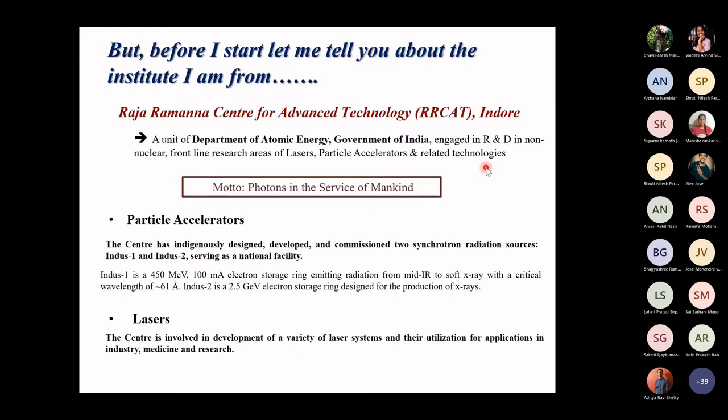Researchers from across India come to RRCAT for using these facilities, for using several beam lines for their research in material science, in biology, and many other areas. And in lasers, the center is involved in the development of a variety of laser systems and their utilization for applications in industry, medicine, research, etc. So we at RRCAT have been doing research on these two main areas, apart from others.